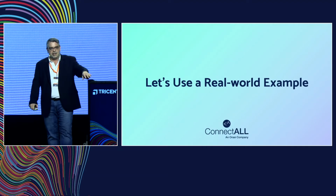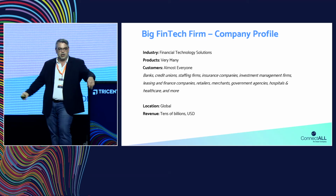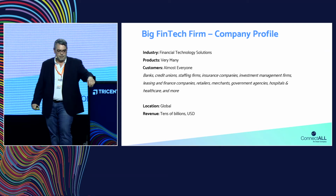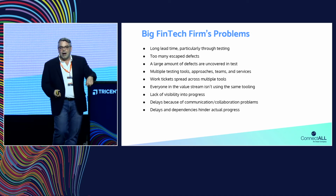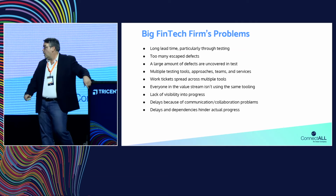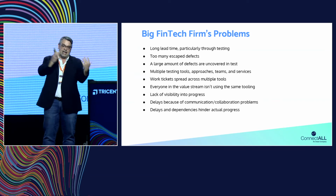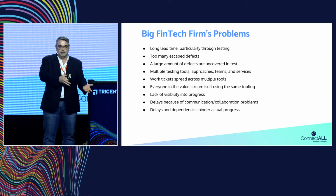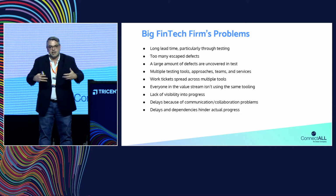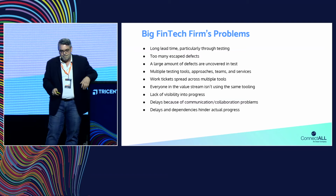So let's use a real world example. Now, I've changed the name to protect the innocent, but I've worked with a company called FinTech. They're a large financial services company in the US. They produce credit card, ATM, and so on services. FinTech has a myriad of problems in their software delivery. First of which, their lead time is off. They have too many defects coming back from test or from quality into development. The other big problem they had is their flow is off. Their system grew organically, and they've never taken a look at it from an end-to-end process.